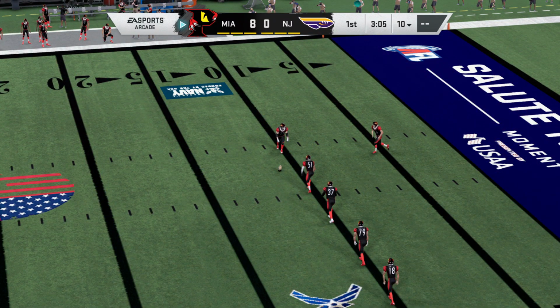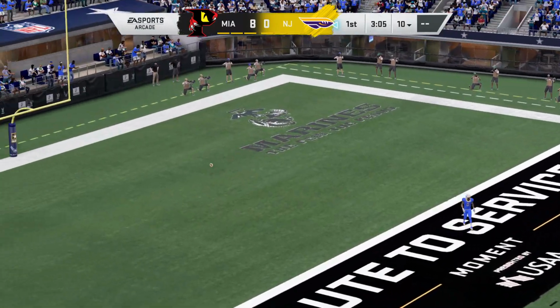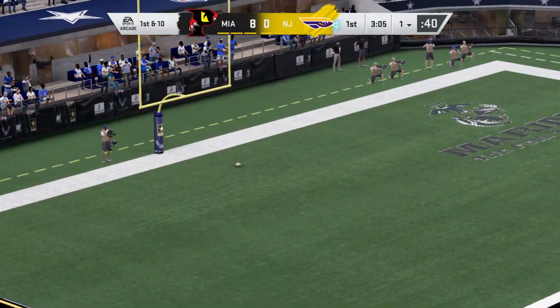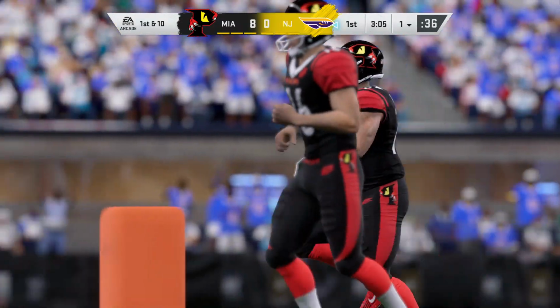The kickoff unit is out on the field, and they will send this one away. And this will not be returnable. It's out of the back of the end zone for a touchback. And New York set to take the field.